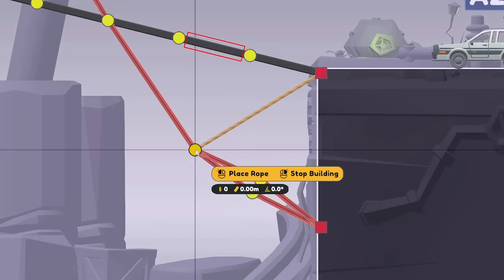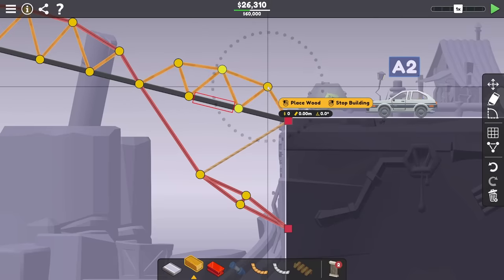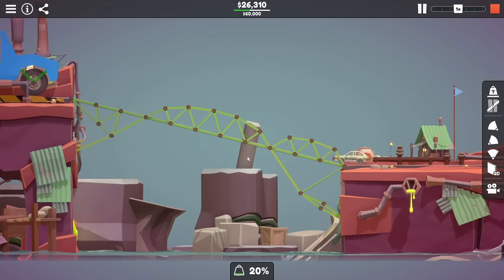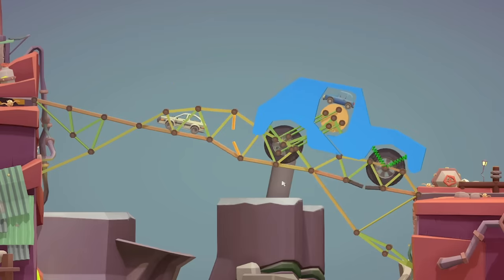So rope down to that to hold that node in place. And then, I mean, I could potentially get away with just doing a truss over the top. Let's see how weak this is compared. So that was good. That was good.